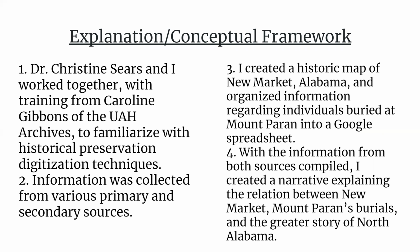So instead, we refocused and created a database within a Google spreadsheet that organized information about the individuals buried at Mount Paran, so that at a later date we could come back and create that cemetery map, but in the meantime the information was preserved. I also created a companion historic map of Newmarket using information especially from the National Register of Historic Places, local archaeologists and historians, descendants, and so on. With all the information that I had compiled, I created a narrative to go alongside the map to explain the relation between Newmarket and its history with the Mount Paran burials and the North Alabama story.